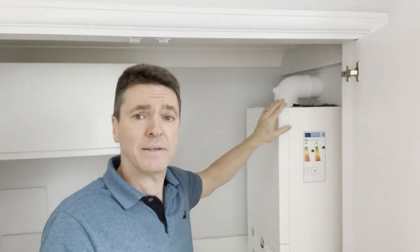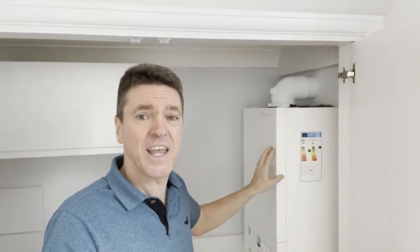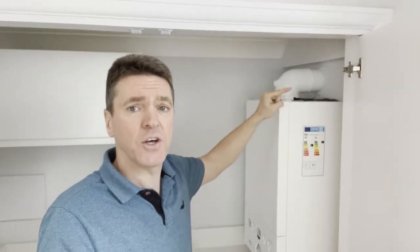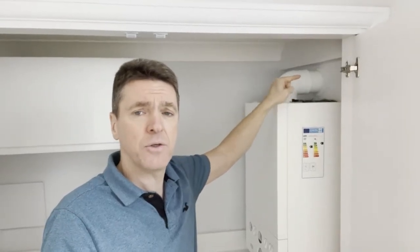you're able to conceal your boiler so you don't see it. It's really ugly. You don't want this on display. You don't want people seeing this when they come into your house. But secondly, you need to have an external wall to get those exhaust fumes out of the property. So it needs to go directly out through the external wall and straight into the atmosphere.